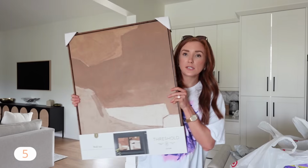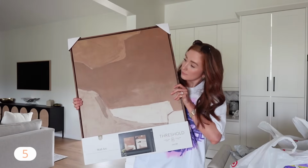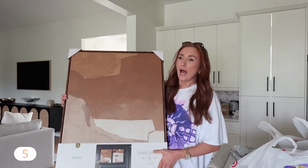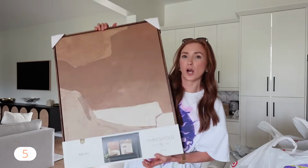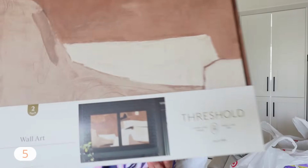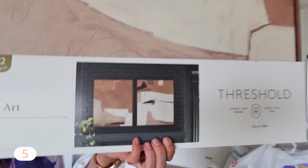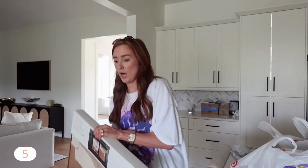And then I also got this 2-pack of artwork. Isn't it pretty? So I got this because I was going back and forth about artwork in our bathroom, and I was like, you know what? That artwork is gonna change a million times over the course of my life and living here. I was like, just get fun artwork. Just get artwork that you like. It doesn't have to be as big of a deal as the artwork over the fireplace because that's so large. So I just got these. You can kind of see what they're gonna look like in that product image there, but gorgeous.